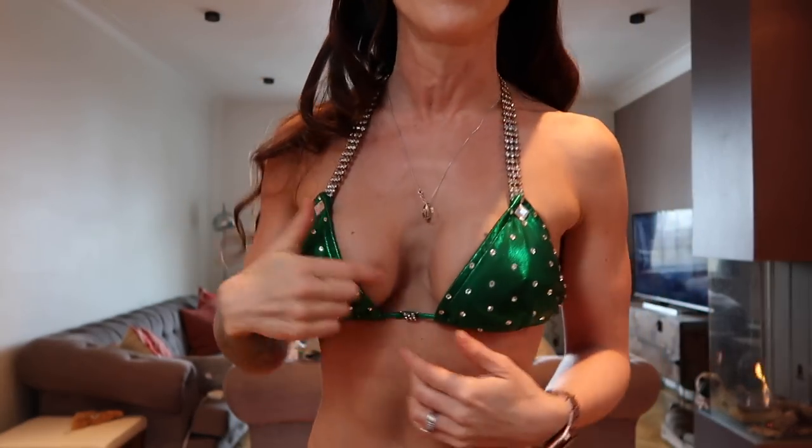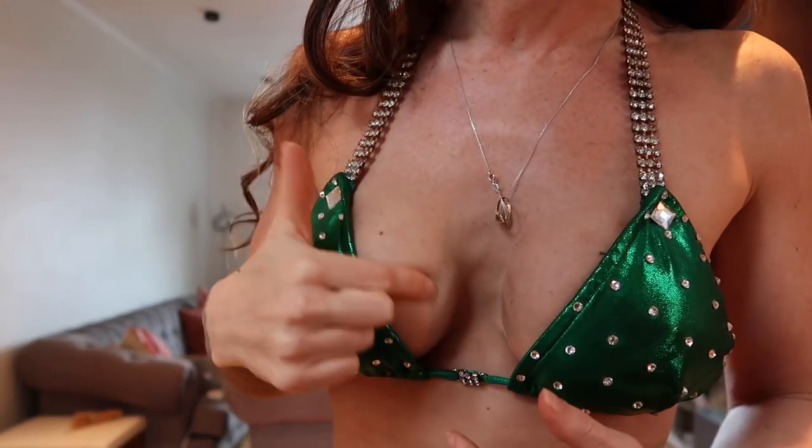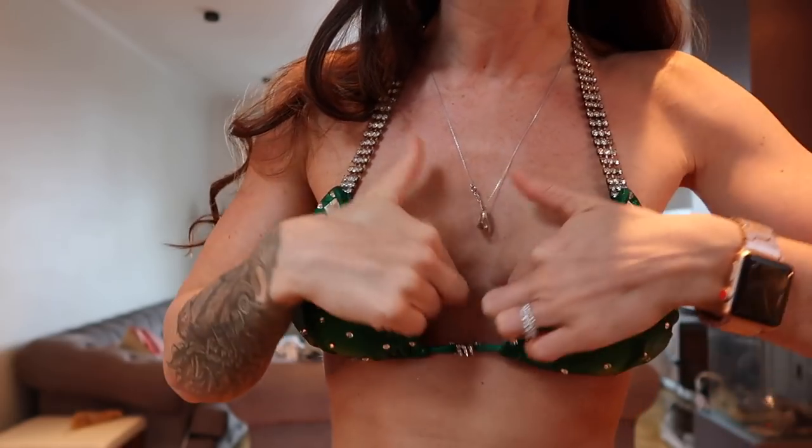You can see as well my implants are starting to show and ripple a little bit more, because obviously without the fat encapsulating them, they do become more prominent. Someone commented on one of my last videos asking about implants. I'm not gonna do a full video on it, but obviously if you get implants because you have no fat there, because that's what your breast tissue is, it's fat.